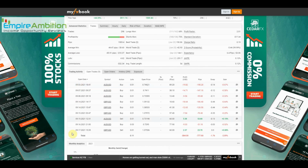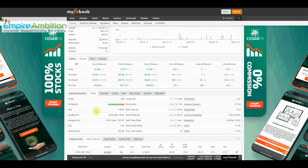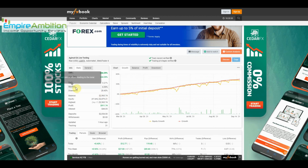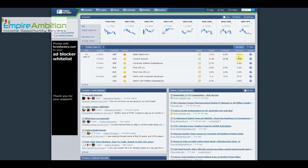So let's go ahead and come down here. Like I said, we'll take a look at that momentarily. But as we can see, pretty much we've been above 7%. What's this? 1, 2, 3, 4 months. Last month, August, we had 4.72%. And at present, for September, we're up 2.41% with 2 weeks to go, I believe. All right, so we've got about 2 weeks to go. See if we can get above that 4% mark. Let's see what our average monthly return is. As you can see here, our average monthly return is 6.59%. So that is very good. Agimat has been very consistent for us. All right, let's go ahead now, take a look at the news for the week before we jump into the VPS.